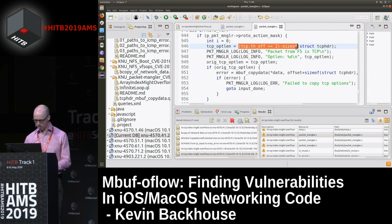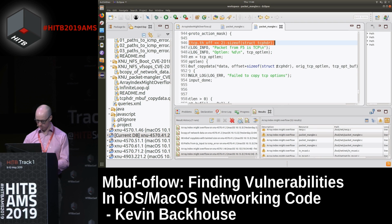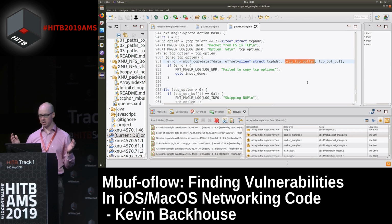So here, they're grabbing something again out of the TCP header, and then they're subtracting a number from it without checking that this isn't going to overflow. And then that number gets copied into a ridge TCP oplen and gets plugged into this. They call mbuf copy data, and they pass this thing in. At the point where that parameter gets passed in, it gets cast to a size t. So if it is a negative number, then it wraps and becomes an enormous size t.